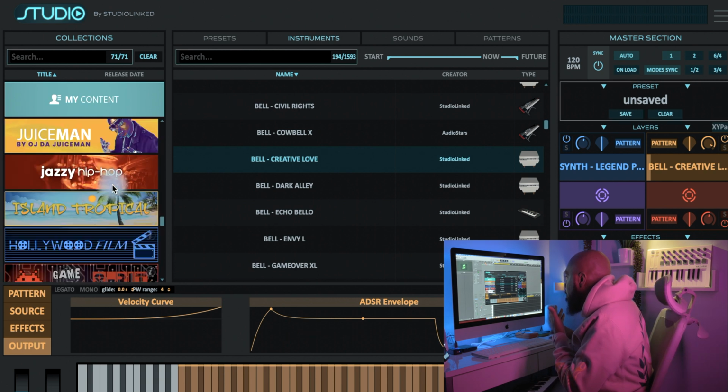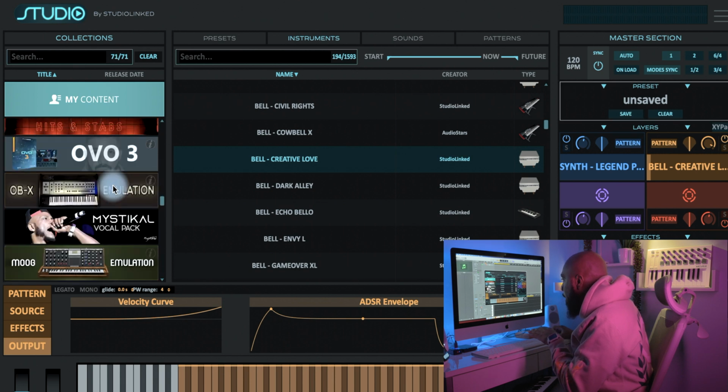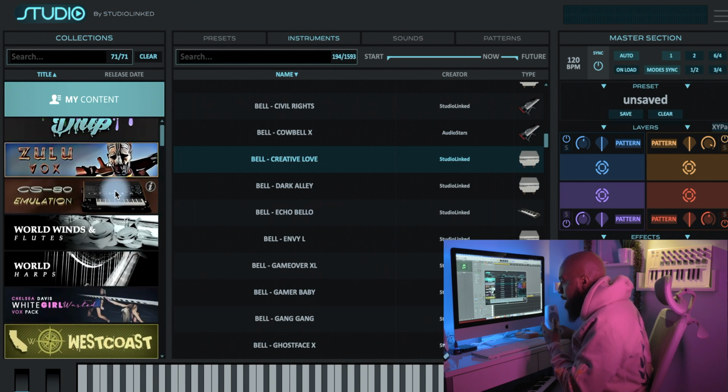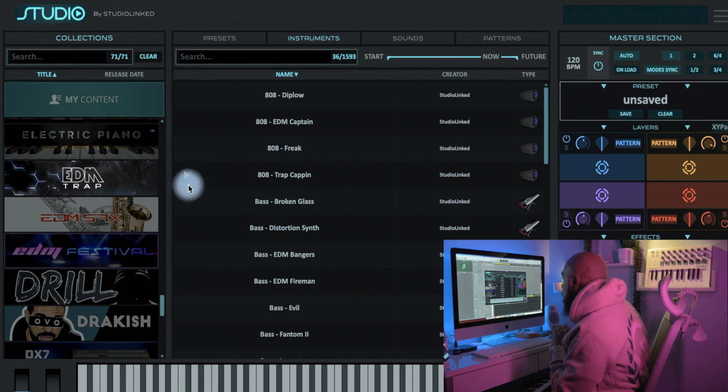So like I said before, this VST is definitely a game changer. There's way too many collections of sounds on here for me to go through all the sounds in this thing. And like I said before, it's constantly being updated. We can go through some of the things here. EDM Trap Pack. It comes with 808s.